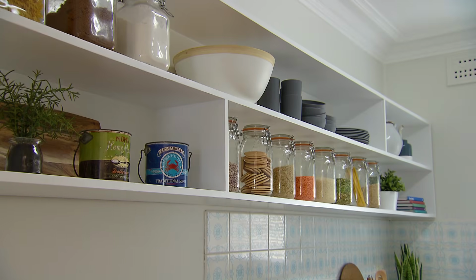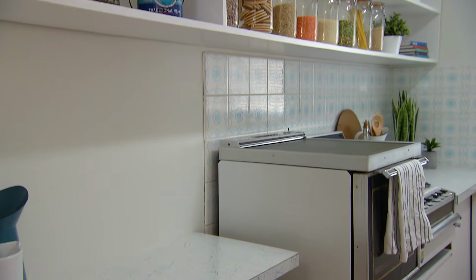I'm pretty excited about this kitchen. I did the work myself. It looks brand new and cost less than $500. Overall, amazing result.